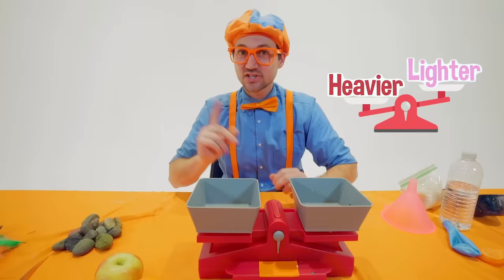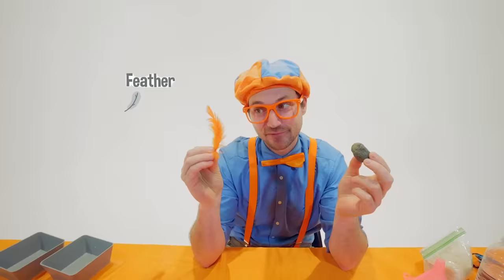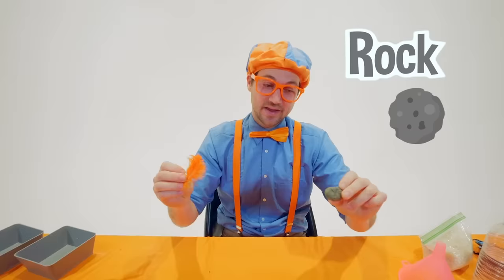Okay, let's try a really easy example. I'm gonna take these off. What do you think is heavier, and what do you think is lighter? A feather? Oh, tickle. Or a rock? Yeah, I bet. The rock is gonna be heavier than the feather.